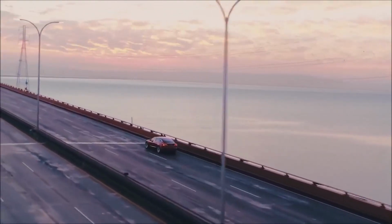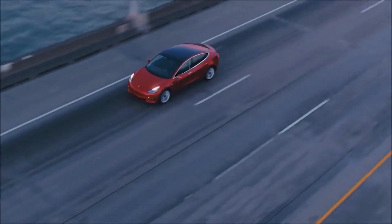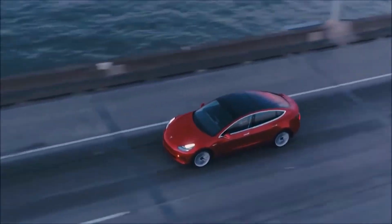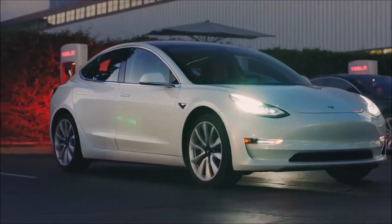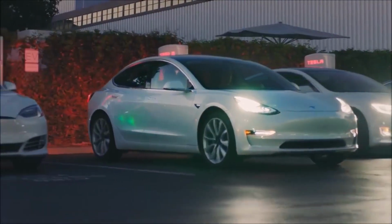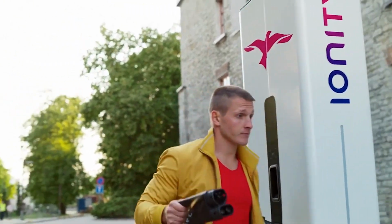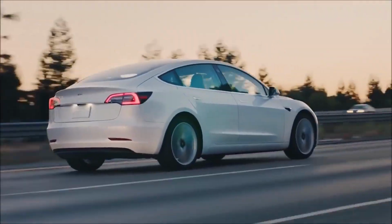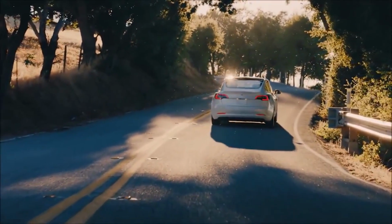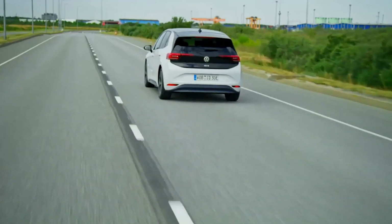On the other hand, Model 3's customer is able to choose between 3 battery packs as well, with EPA rated range of 254, 329, and 348 miles. Model 3 has fast charging as standard and takes advantage of Tesla's Supercharger network, where the ID3 is supposed to have fast charging as well and will be taking advantage of the Europeans' Ionity charging network. As I said, Tesla has the best battery technology and range, but both vehicles provide enough range for average consumers.